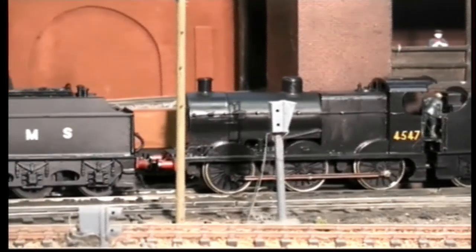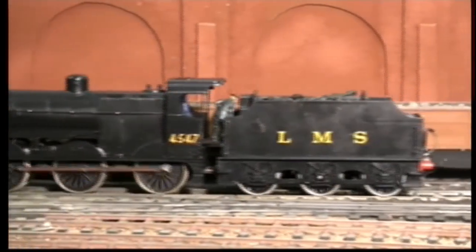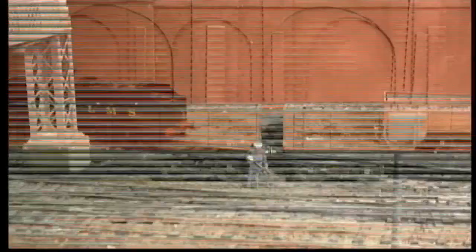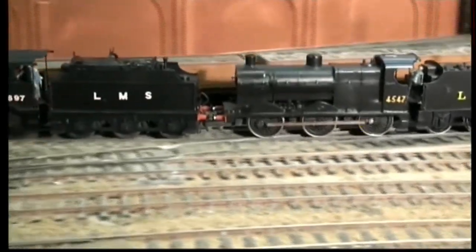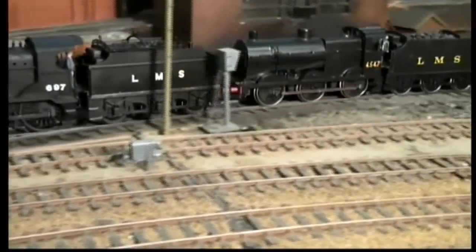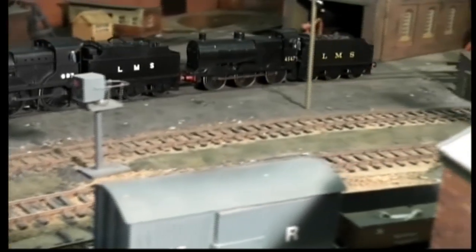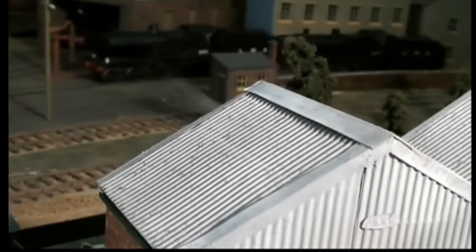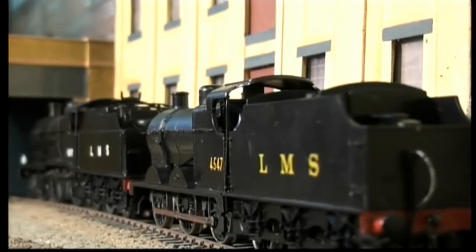Now filled up with coal, drawing off the shed. Both locos are now going to draw around to the signal the other side of the bridge, where they will wait for the Pines Express to come in from the north. Both locos are now waiting at the signal and also waiting for the Pines to come in from the north.